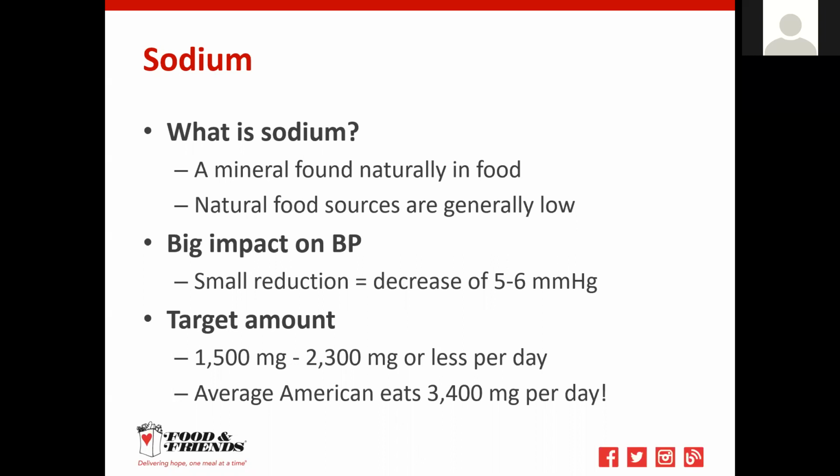And the reason it can be detrimental to our blood pressure is sodium attracts water in the body. So when someone has a high sodium diet, the sodium's pulling water into the bloodstream. And this causes the volume of your blood to increase, which will result in higher blood pressure. It means that your heart just has to work harder to pump all that blood. Even reducing your sodium intake by a small amount can decrease your blood pressure by 5 to 6 points. So just reducing it can have a big impact.